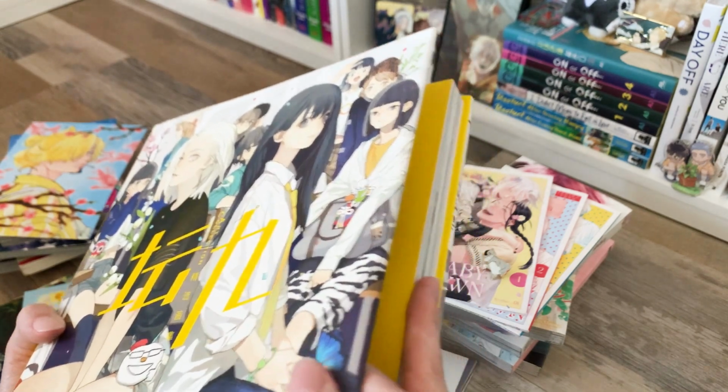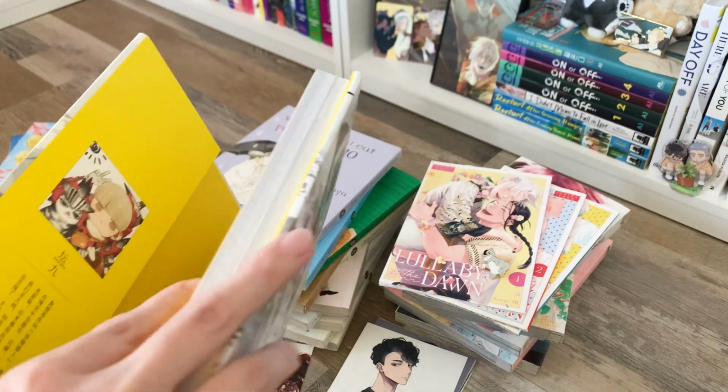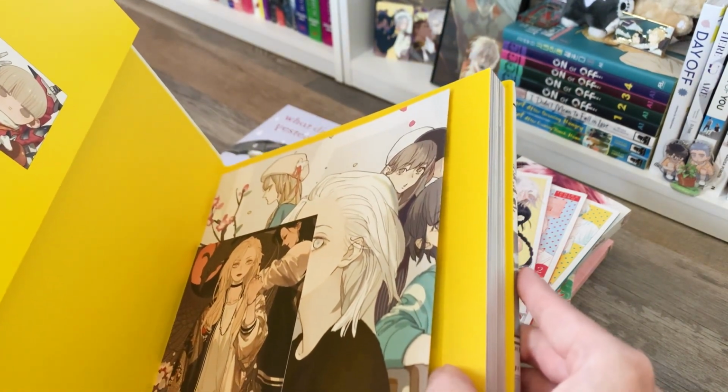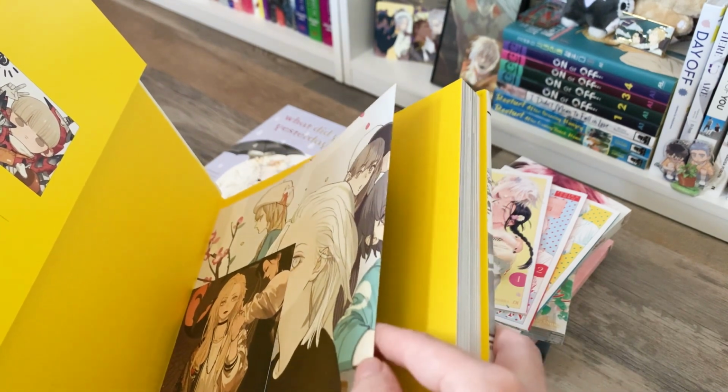But I was pleasantly surprised to see how thick it was and that it was hardcover. It comes with a poster and a postcard print. It also comes with an enamel pin and an acrylic keychain.